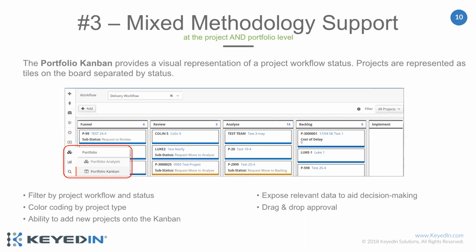And having the ability to drag and drop, having color coding conventions around the various project types, as well as being able to expose the relevant data on the board, prioritize those items in a drag and drop fashion, and progress projects through their life cycle just through a simple drag and drop. So it makes managing the workflow easier and more visual for those folks that want to see it in that manner. So these are 3 areas that are really key from a PMO perspective, allowing some adaptability to those variations within a PMO.